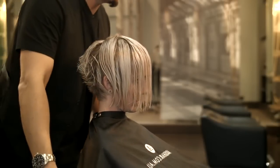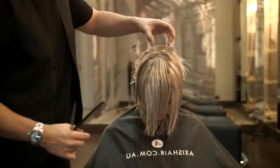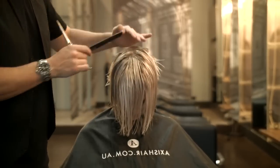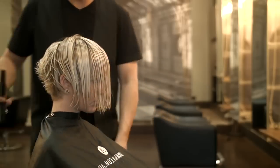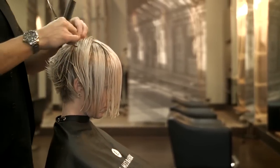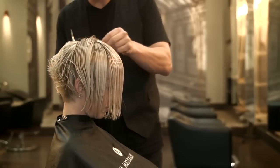So I'll spin CJ around. If you could just put your chin down for me, gorgeous. So we're just gonna take a square section straight through the middle. We're gonna bring everything back to that point. So it's essentially short to long. You could do it vertically, so we could do it coming around this way if we wanted. I just find doing square layers for us is going to leave squareness in the sides, and again it's going to leave the hair there until we need it to cut off.